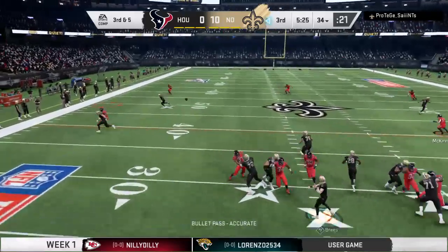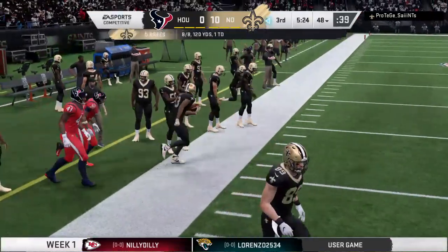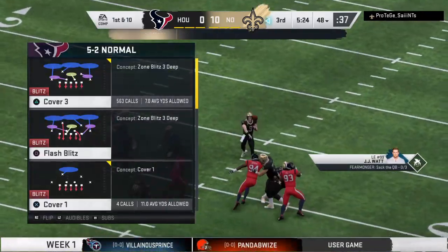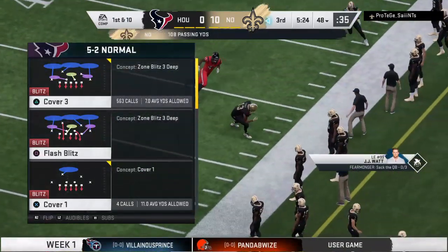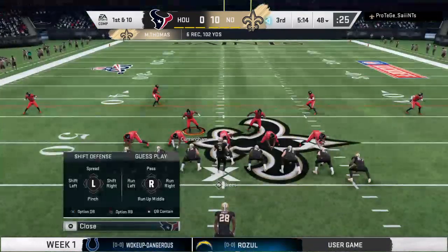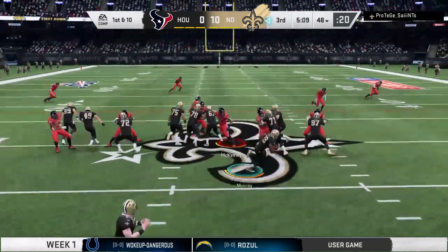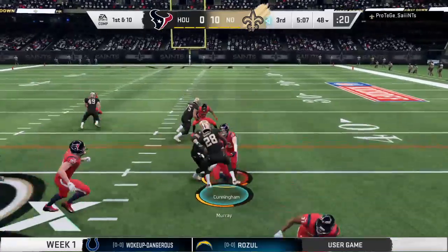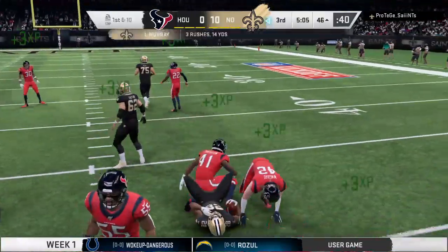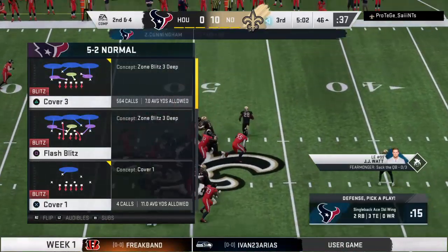To throw is Brees. Open man is Michael Thomas. Over 100 yards receiving for him now in the opener, and it's a first down. 14 yards. That's good. An ex-teammate used to tell me all the time, I hate experienced quarterbacks because no matter what, you really can't hide what you're doing. And I think that right there, he knew right away where the blitz was coming from, where his primary guy was going to be, and he ended up going to a secondary target for a nice gain.